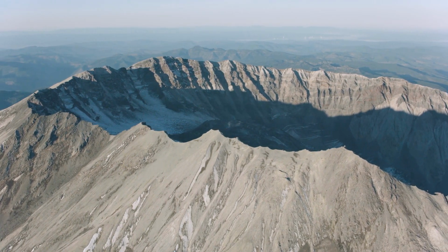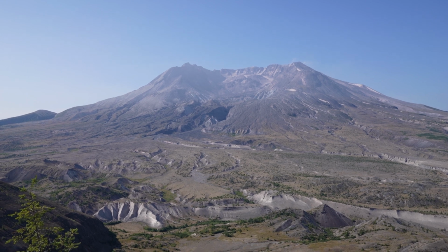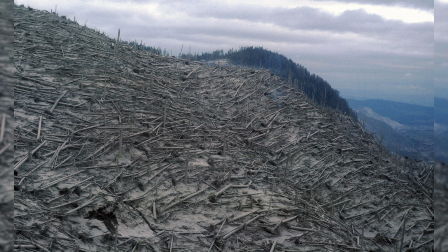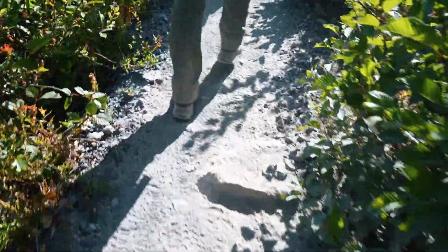It was originally like 10,000 feet, and then it lost about 2,000 feet. And so it sits like 8,300 feet right now to the summit. The sheer force of that to blow that many tons of rock just off the peak. I mean, it totally wiped out trees, didn't it? Oh, it took all of them and laid them down like matchsticks. If you look at pictures, it's just insane the amount of force that it had. That's wild.